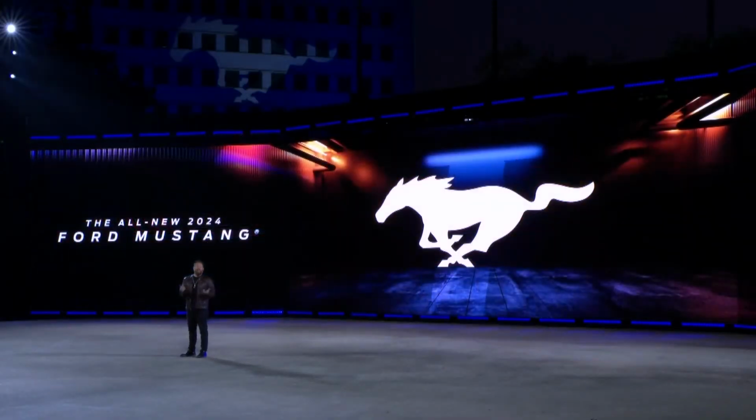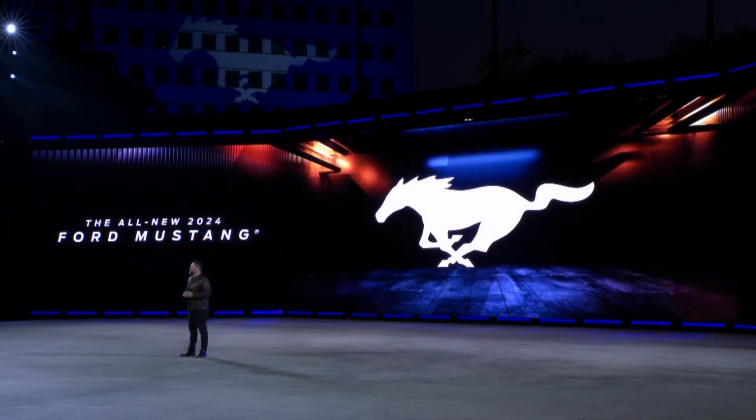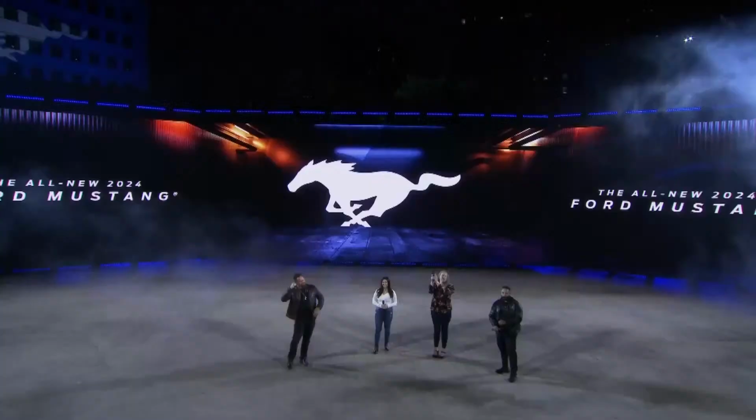Whatever style, color, flavor, or performance level gets your motor running, you can bet there's a pony out there for you. On behalf of Ford and all the Mustang fans watching around the world, please welcome the all-new Ford Mustang.